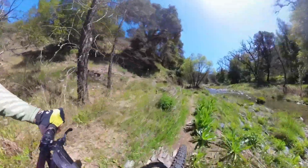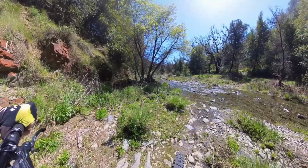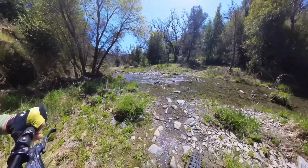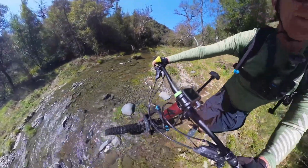This is definitely rideable, but like I said, it's really easy to hit a mossy thing and slip and fall in. And so far out in the middle of nowhere when my feet are already wet, there's no point in risking it.